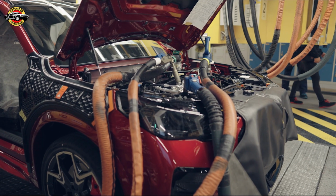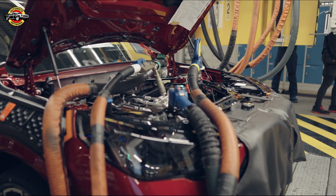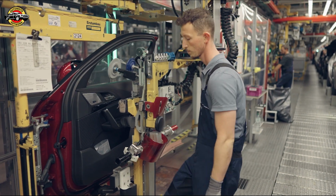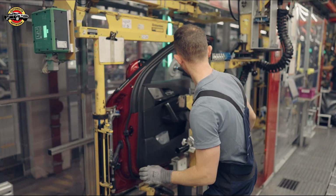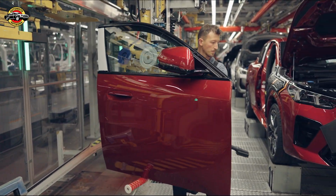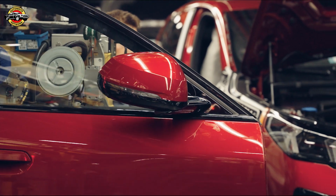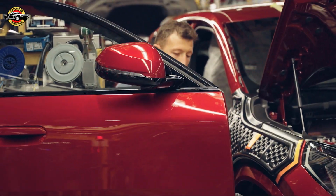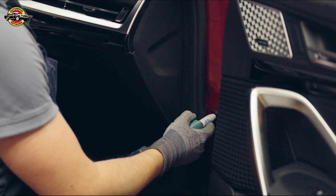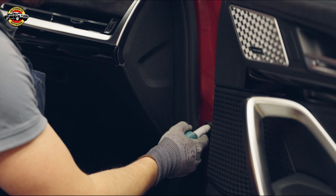This facility is a hive of activity, where various drivetrain options, from internal combustion engines to plug-in hybrids and fully electric vehicles, are being flexibly manufactured on a single production line. Each workday, up to 1,000 BMW 1 Series, BMW X1, and BMW X2 models are rolling off the assembly line, bound for customers worldwide.